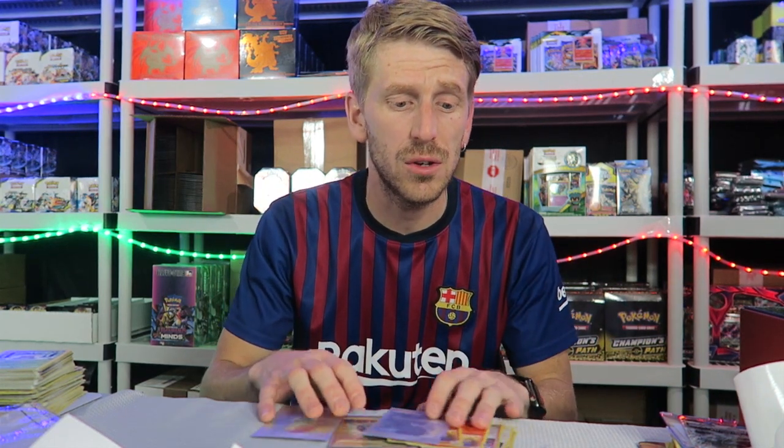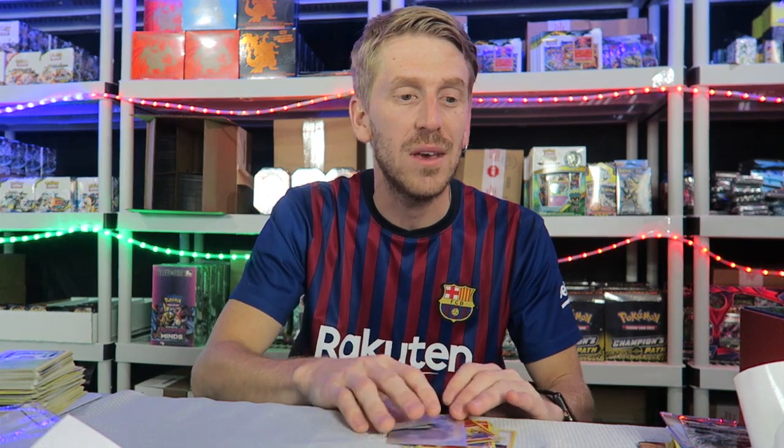You've also got the Pikachu V, which I didn't bring down as far as a regular ultra rare goes. That's selling for $13. All the other ultra rares, regular ultra rares, are selling for $5 or less. So you're going to pull about 5 or 6 of those. Just know that they're going to sell for $4 or $5 somewhere around there before they turn into possibly a bulk V. Unfortunately.